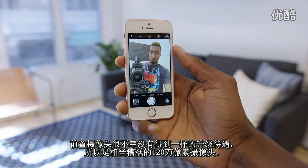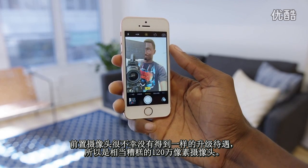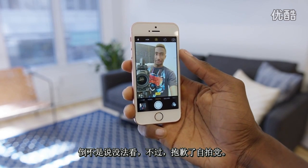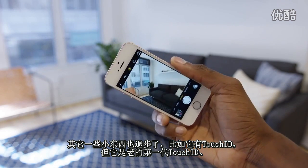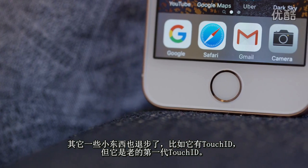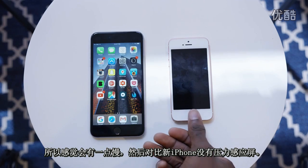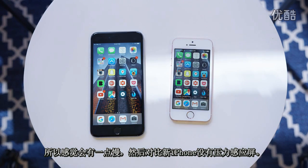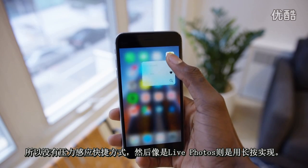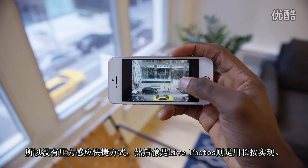And the front-facing camera unfortunately didn't get the same upgrade treatment, so you're getting a pretty weak 1.2 megapixel shooter here. It's not awful, but sorry, selfie people. And there's other little things that just set it back a little bit, like it has Touch ID, but it's the older first-gen Touch ID, so it feels just a little bit slower. And there's no force touch pressure sensitivity, again, from the newer iPhones, so no force touching shortcuts, and stuff like live photos uses a long press instead.